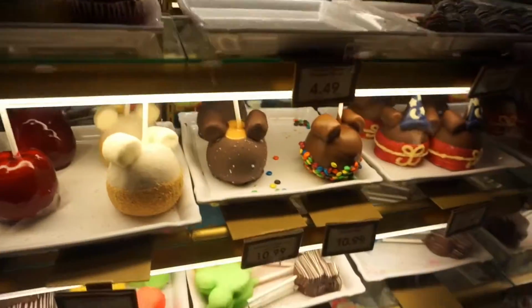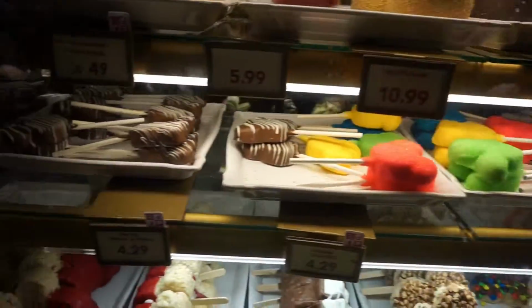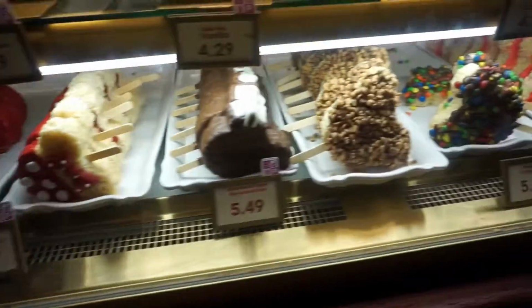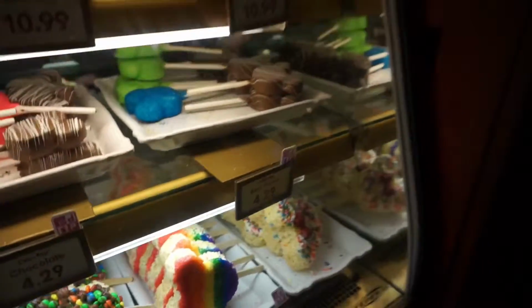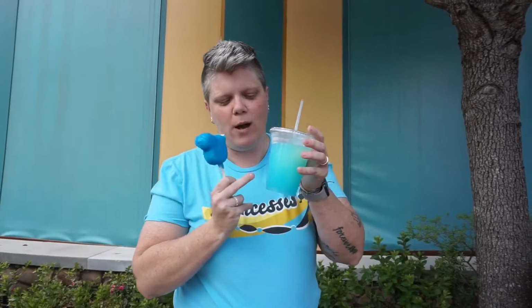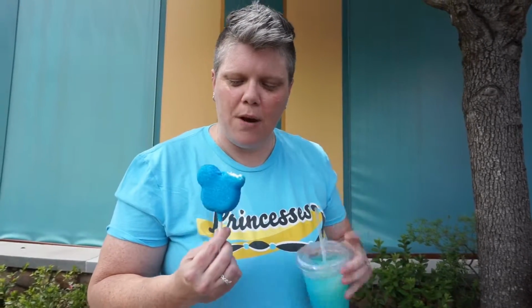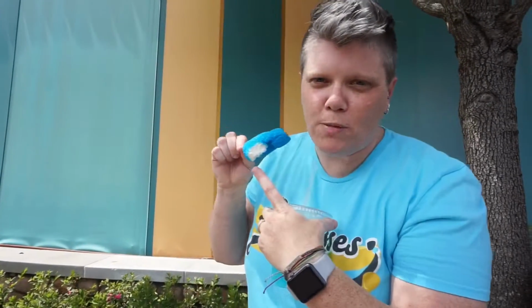So this is red velvet? Yes. You want red velvet? Yes, please. Okay. Here's our marshmallow, but the rest of it is red velvet. Cool. We're outside of Big Top Souvenirs in the new Fantasyland. We got a cake pop and a slushie. I got the Powerade with a little shot of lemonade. And this is a red velvet cake pop. The ears are made out of marshmallows, and the cake pop is down here.